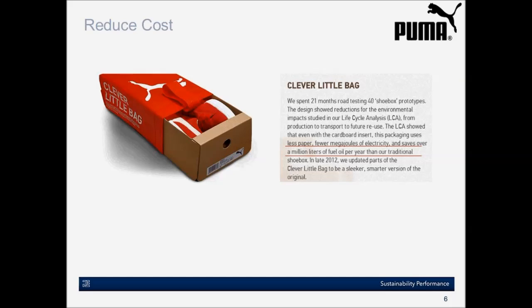This example from Puma shows the scale of what can be accomplished in terms of cost reduction when starting with a sustainability goal in packaging design. The clever little bag you might have heard about a couple years ago is a design update to a traditional shoe box, but instead of the enclosed box, the shoes are delivered in a bag that encloses a smaller box. It still provides the core function to the customer, but it uses significantly less material and energy in production. That's direct cost savings for Puma, as is shown in the red underline from this screenshot of their website.